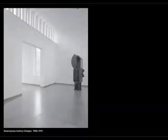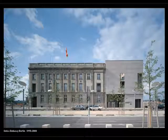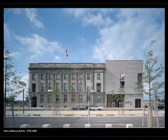The extension of the Swiss embassy, designed about 10 years later. So I'm going forth and back in a certain way to show those schemes to make it better understandable what it is about.